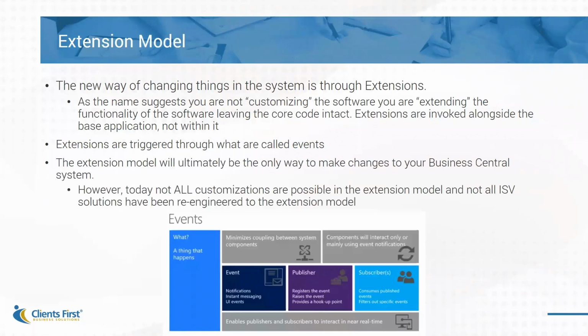This extension model will ultimately be the only way that Business Central can be modified, and that is down the road. However, today I want to make sure that we know almost all modifications can be done in an extension environment. I'm cautioned to say that there could be some instances where they may not. And so on a case-by-case basis, we and other partners will need to examine what customizations may not lend themselves to the extension environment.